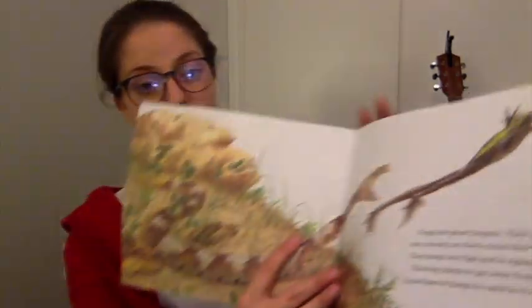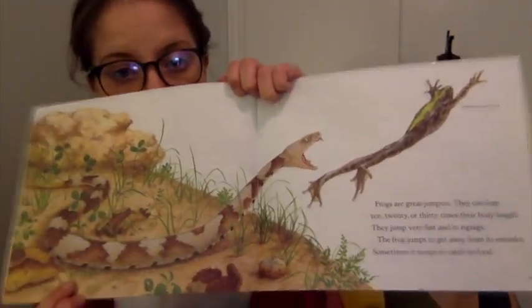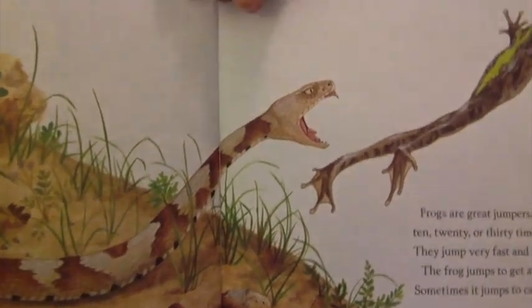I know I can't jump as far as my own body. I can jump maybe halfway as tall as I am, but not my full height. Definitely not. The frog jumps to get away from predators. Sometimes it jumps to catch food. Here we can see a frog jumping to get away from a predator.